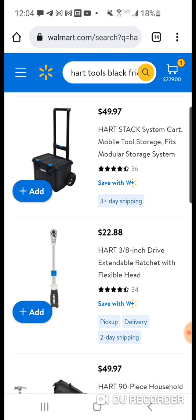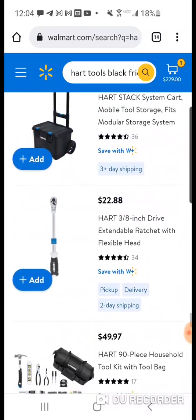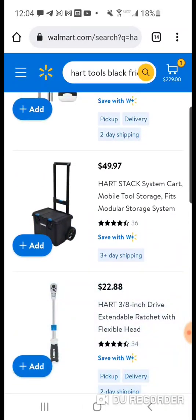Some people just want the best stuff for the dollar. They want it to last, right? Durability is very important. I think you're going to get pretty good durability out of this too. But again, it's up to the buyer. Yeah, here's the 3/8 for $22, and here's the rolling box for $49. Right? Again, you kind of compare this to the DeWalt, what was the DeWalt we saw on sale? $69, $79. It's half the price, right?